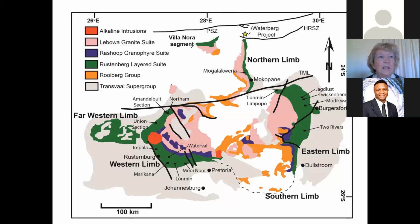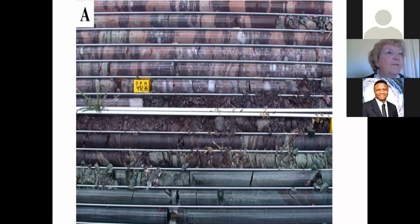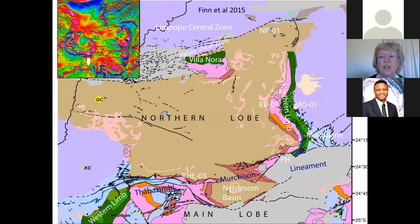And then in 2011, PTM started drilling to the north of the Hout River shear zone, and many people said that they were just absolutely crazy. But what they saw was, here is the northern limb, here is the Hout River shear zone, and they saw this zone here in the geophysics map extending up as far as the Palala shear zone. So they actually drilled under the 2 billion-year-old Waterberg sediments, and they found something which looked like a succession of Bushveld rocks. So here at the top is the Waterberg sediments, and then immediately beneath them, something that looked like a Bushveld succession. So that suggests that this northern limb extends much further north.